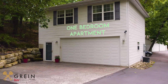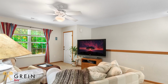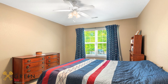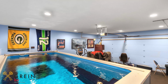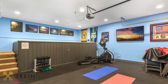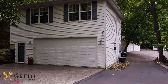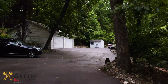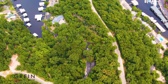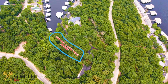There is a 1-bedroom apartment above one of the 2-car garages. One half of the 4-car garage was converted into a workout facility with an indoor fitness pool. There are a total of 6 garage spaces and a storage shed. The property features a private hunting and shooting range and room for more future development on the 8 acres.